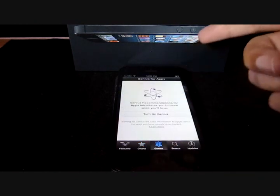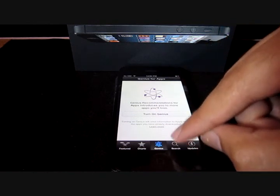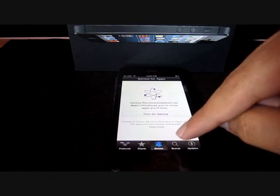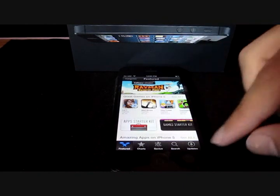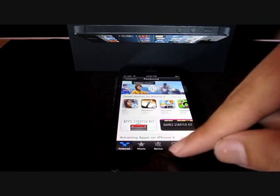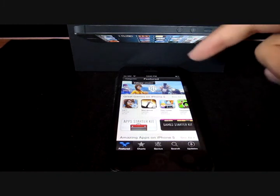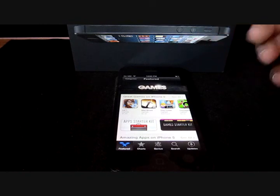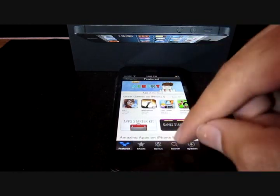But they have this Genius for Apps thing now. I haven't tried it out yet, but it's probably just going to work just like the songs. Takes recommendations based off of what you've already used in the past. But the whole UI is actually really nice. Especially with the black version of the phone, as you can see, all the buttons here are black. Everything else is black, whereas previously it used to be gray, and I guess the gray matched with the original iPhone offering. But now the black and everything looks very nice.